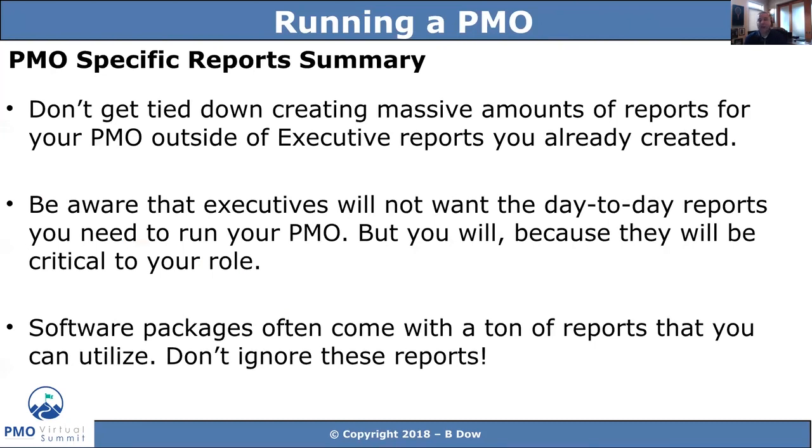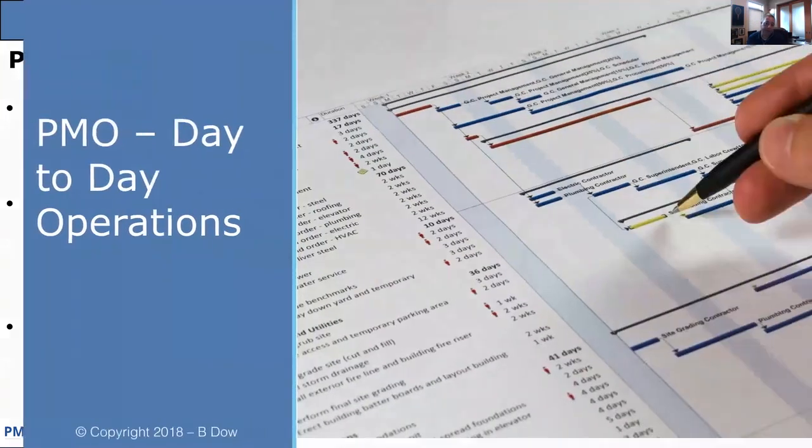Packages, right? They come with a ton of reports that can be utilized. Don't forget those reports. Don't ignore those reports. But just remember, there's processes and stuff tied to that you want to make sure that you've got in place. That's why I say get it done manually first and then move forward. So love the reports. There's some great tools out there. I think it's a critical part of running a PMO from both the executive and the detailed side. Just get them set up, but just don't spend all your time building them.